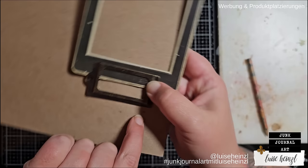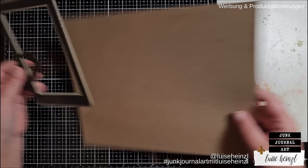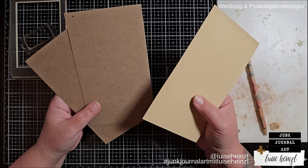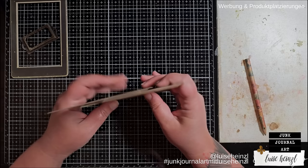Now I will just jump to my other paper trimmer and just trim this down. Yeah, sometimes you can hope for something and it will not happen. I don't know what happened now. In the German video, I could get three of those out of the one paper. I don't know what happened. I've just taken another one. So this should work now.